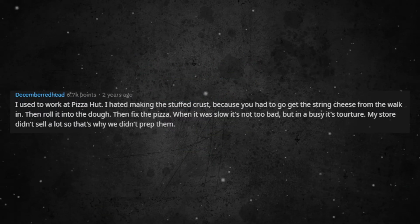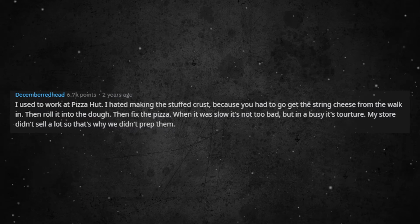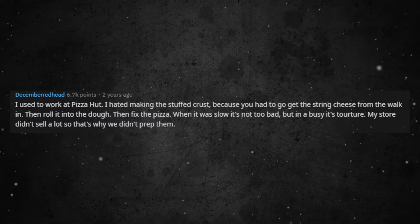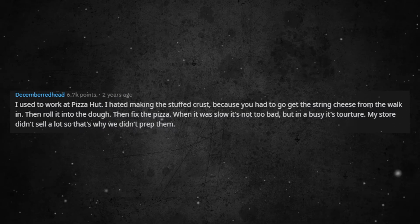I used to work at Pizza Hut. I hated making the stuffed crust, because you had to go get the string cheese from the walk-in, then roll it into the dough, then fix the pizza. When it was slow it's not too bad, but when it's busy it's torture. My store didn't sell a lot, so that's why we didn't prep them.